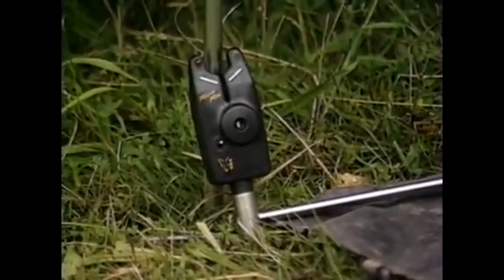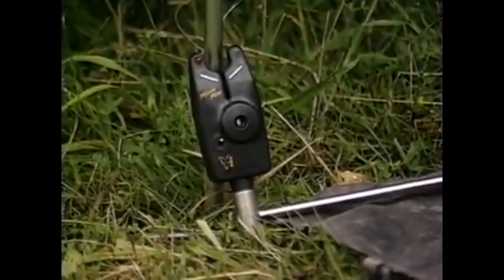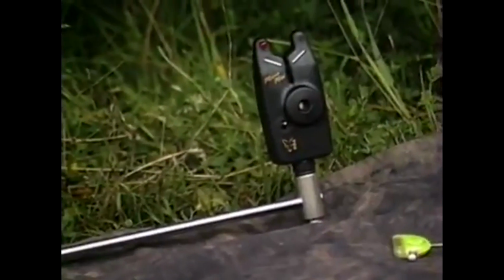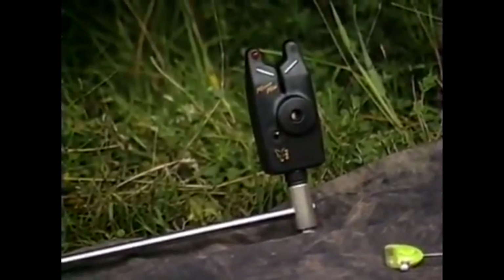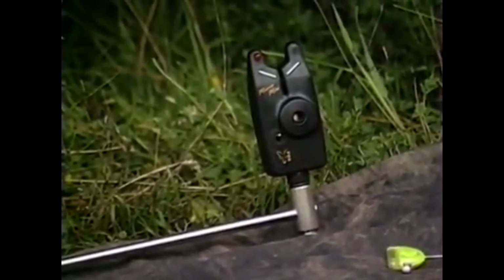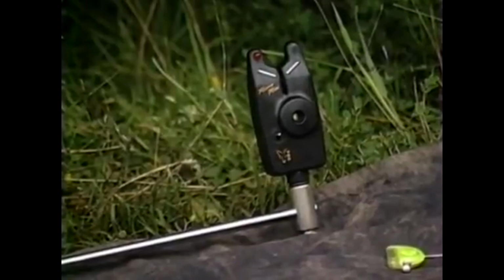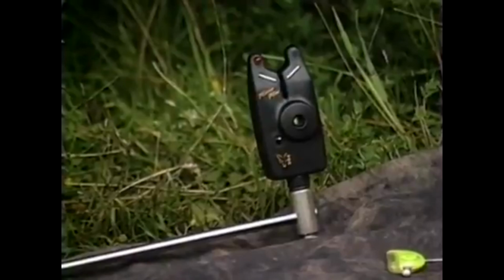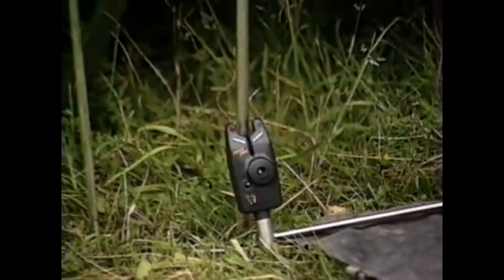For those of you who don't have £80 to spend on buzzers, then the Fox Mini Micron at £40 is indeed a good choice. Again, loud, waterproof and sensitive. Certainly for the beginner these are ideal. As you can see, both buzzers have the LEDs which blink when you get a run, so you know which rod it is, and both have the bright beta lights which show you where to place your rod at night. Again, both buzzers, excellent choice for today's carp angler.